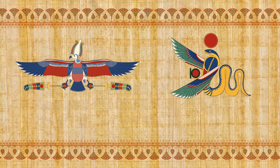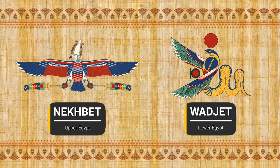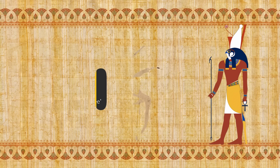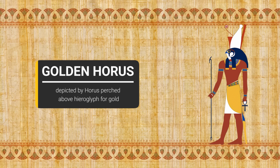By King Den's reign, additional titles emerged. The Nebti, or two ladies' name, invoked the patron goddesses of Upper and Lower Egypt, Nekhbet the vulture, and Wadjet the cobra, to show the king's guardianship by both regions' deities. Likewise, the throne title appeared, He of the Sedge and Bee, meaning King of Upper and Lower Egypt. A golden Horus title also was adopted, whose exact meaning is debated, but it may stress the eternal golden nature of kingship or Horus triumphant.